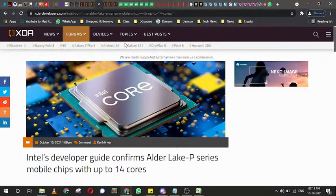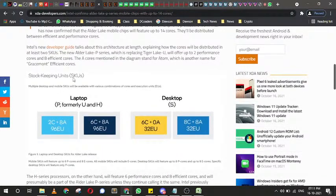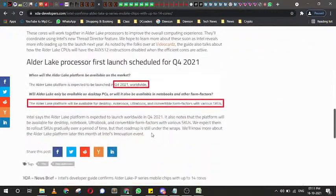Intel's developer guide confirms the Alder Lake-P series mobile chips with up to 14 cores. So there are 14 cores in this processor. In Intel's new developer guide, you can see the SKUs, that is the stock keeping units. In laptop P, formerly U and H, there are 2 cores plus 8 atom cores with 36 EU, while in desktop it has 6 cores and 0 atom cores with 32 EU, and there is 8C plus 8A with 32 EU. You can see the Alder Lake performance is scheduled for Q4, with Alder Lake available for desktop, ultrabook and convertible form factors with various SKUs.